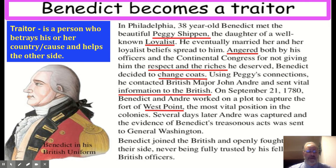But a traitor is a person who betrays his or her country and gives help to the other side. So what happened was he was feeling like he wasn't being treated fairly, so he gave information to the English of where West Point was, so they could come and attack. Of course, this is where you're training your soldiers and your officers. Obviously, this is a very important place. Okay, and so Benedict Arnold ended up going to England and fighting for England against the Americans.